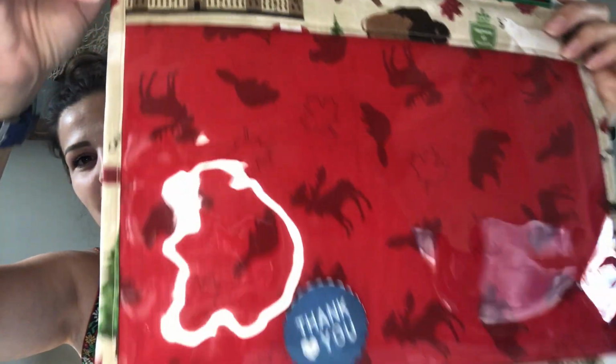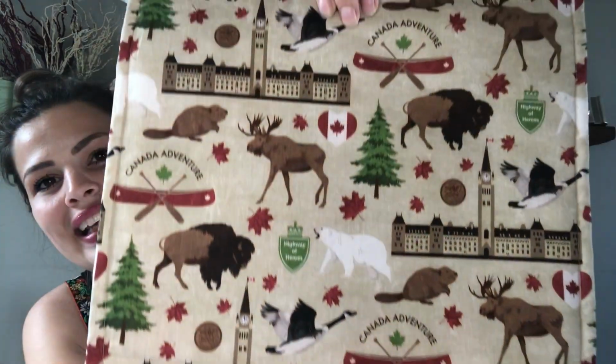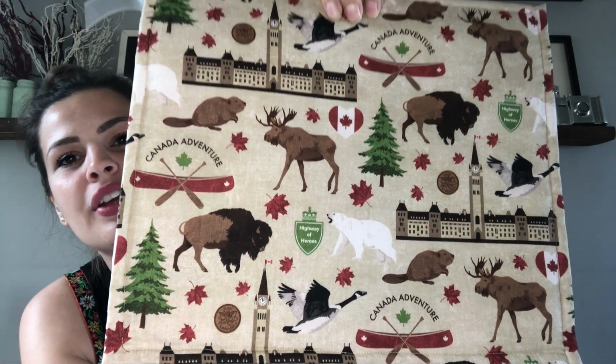So it was $5 more. I didn't know what I was going to get, but I got some really awesome stuff. So here it is. This was the inside fabric, the beavers and the moose. We've got the penny and the Parliament buildings, the Highway of Heroes. Just so cute. I haven't seen a fabric this nice for a Canada fabric. I love it. So that was one of my exciting things, one of 3, so that's number 2, sorry.